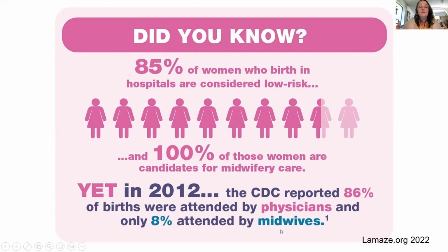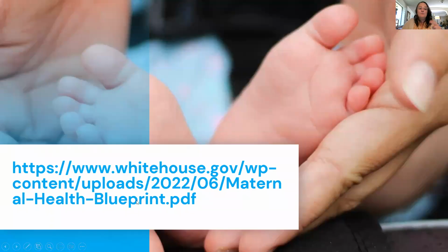So if any of you are interested in becoming a midwife, I implore you to just search it out. In fact, the United States government has put together a blueprint on how we're going to fix our healthcare system. And part of it includes educating more midwives and providing the funds to help in that process of that education. So check it out.